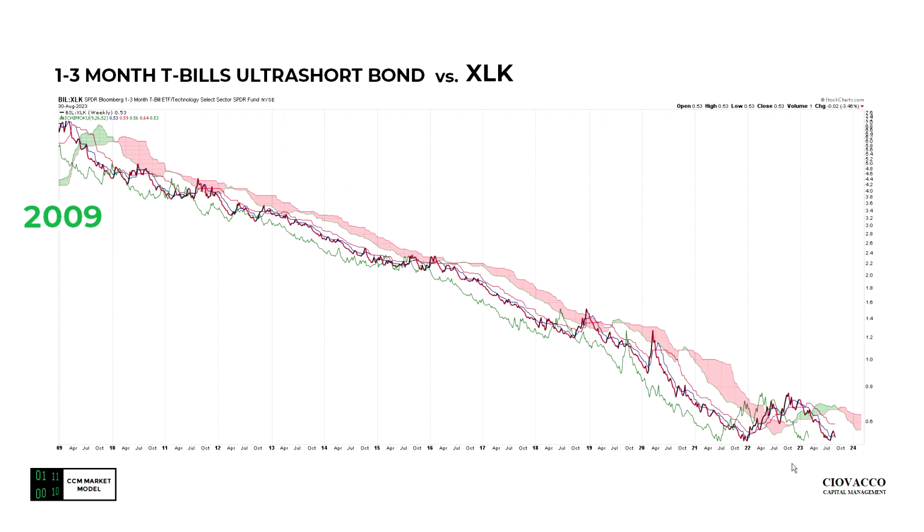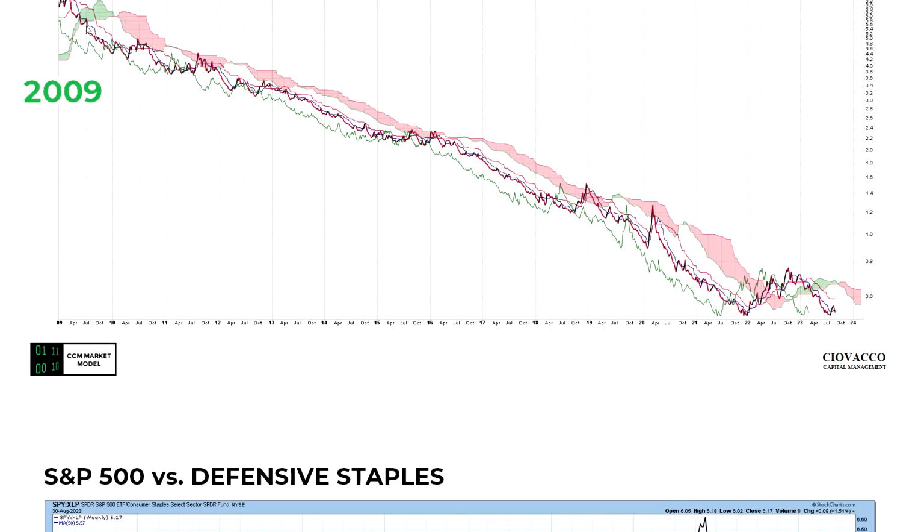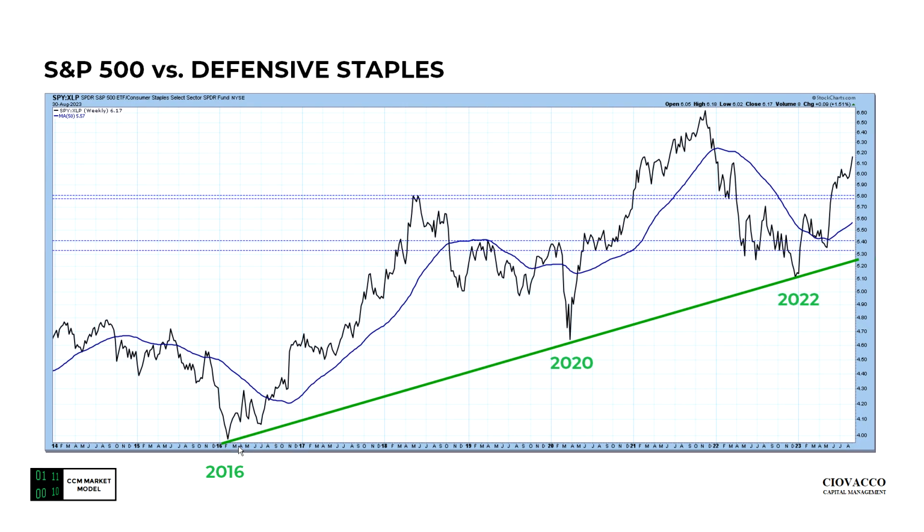BIL, 1 to 3 month T-bills, divided by XLK recently on the monthly cloud. It went from above the cloud to below the cloud. The only time that we've done that on this chart when the cloud was green, back here, 2009, after the major low in the S&P 500. Makes a stand in 2016, good things happen. Stand in 2020, back to risk on. Stand in 2022. This is what we look like in August of 2023.